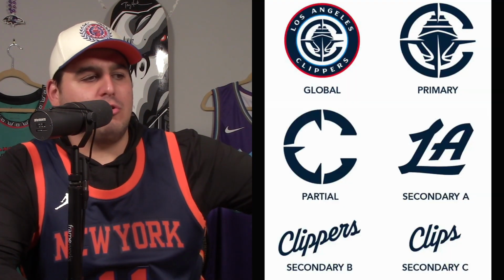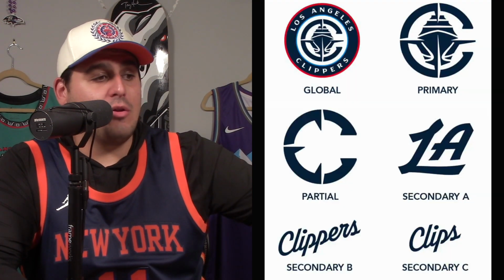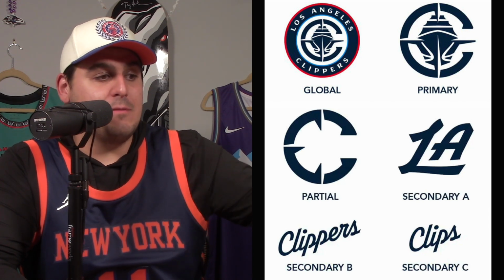Now you see the global logo says Los Angeles Clippers underneath it here. The primary logo, you see the ship with the basketball kind of resembling underneath the ship here, with the C on it with the compass. You also see the partial logo of just the compass, the secondary A logo, which is LA, and the script of secondary B, and the C logo here of Clips and Clippers, respectively.